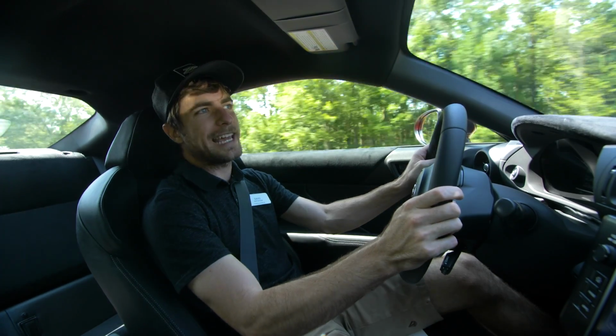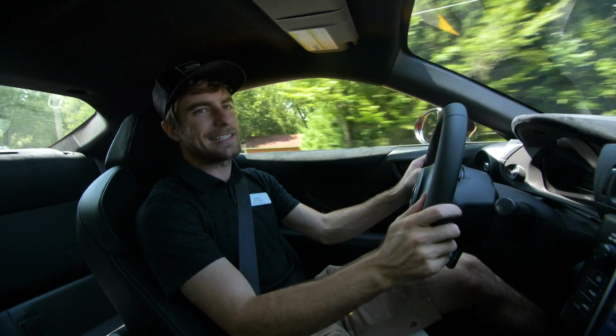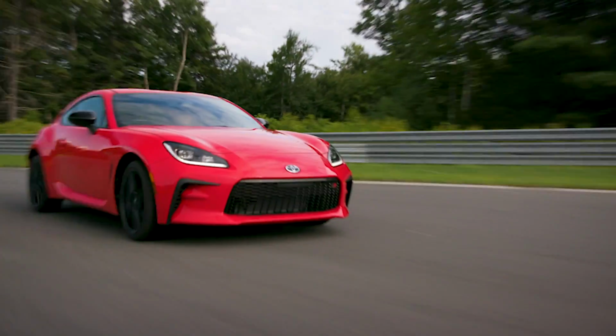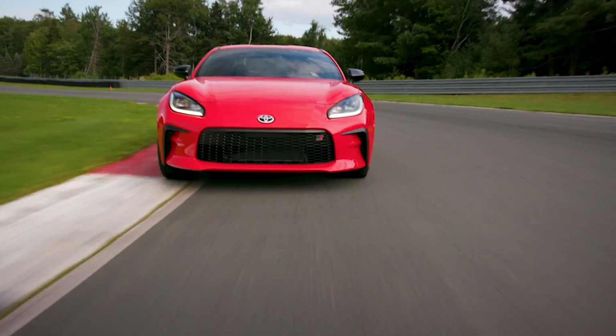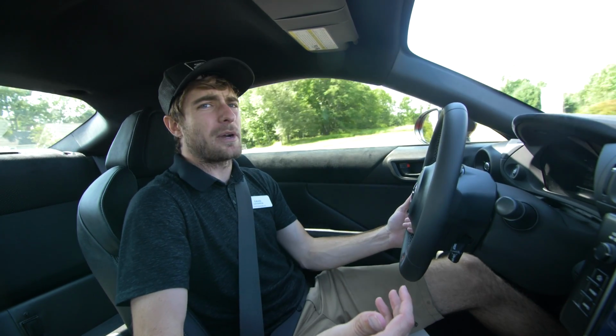The FA20 I was never a huge fan of, but this one, I like it 10 times more. I really went into this going, why didn't they turbo it if they wanted to make an impact? And now as I'm driving it, I'm starting to understand why they didn't make that decision. Because sure, having a turbo would make it more cool, but when it comes to a driver experience, I don't know if it would have made it better.